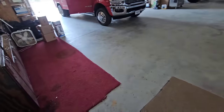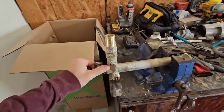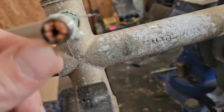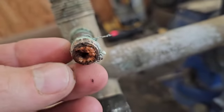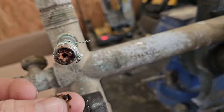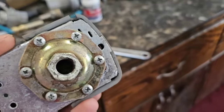We're all done. So we made it back here to our office, and we like to take stuff and scrap it. So this is the old tank tee that was out of the tank. That right there is exactly why that system was not cutting off. See how stopped up that nipple is? There was no water getting through there. That's why that pump was running and running and running. That is absolutely crazy.